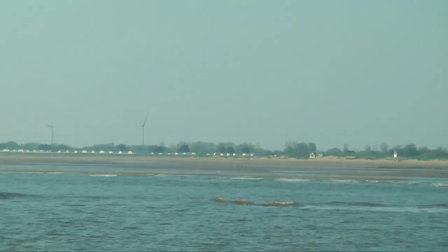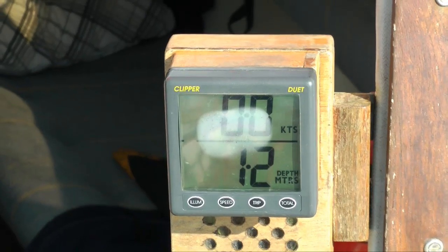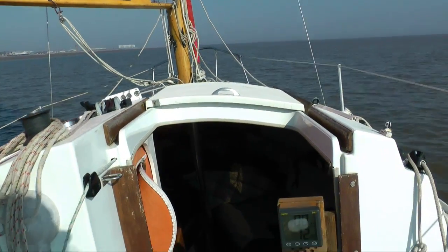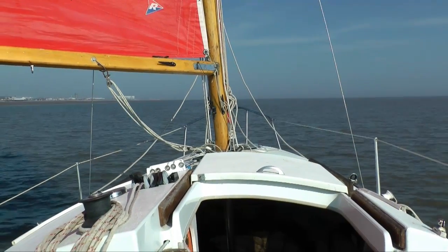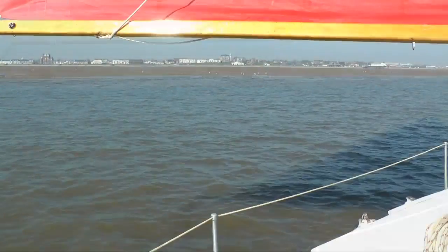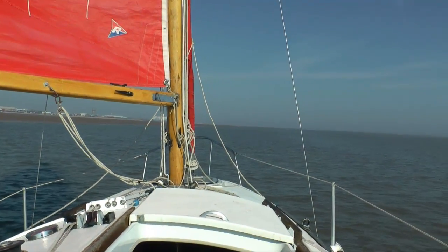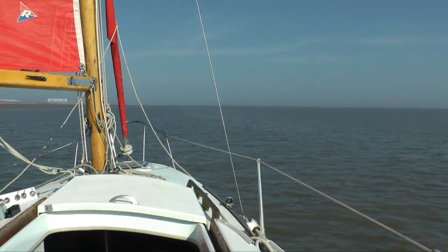Suddenly started kicking off, I don't know why. Sometimes two. Cleaness Sand. It swings right out. Which I guess is why I'm making good progress, because there's not much tide here.